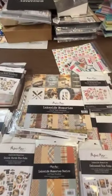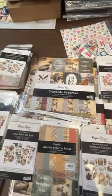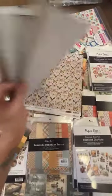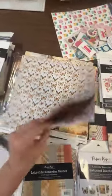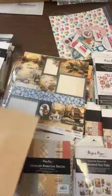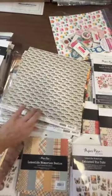We'll do Lakeside Memories next. Lakeside Memories. Again, this is a restock line. This is a very popular line though. So we've done lots with Lakeside Memories. Remember I told you, Jennifer, who is on here, she has made some of the most beautiful masculine cards with this line. So this is the collection kit for Lakeside Memories. You're going to get 2 of each paper in your collection.